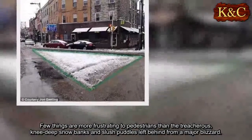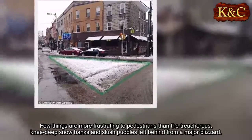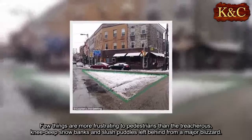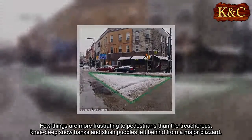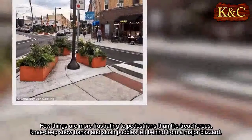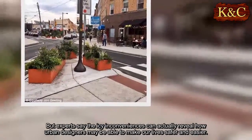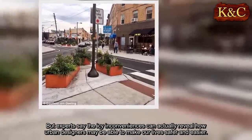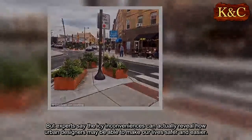Few things are more frustrating to pedestrians than the treacherous, knee-deep snowbanks and slush puddles left behind from a major blizzard. But experts say the icy inconveniences can actually reveal how urban designers may be able to make our lives safer and easier.